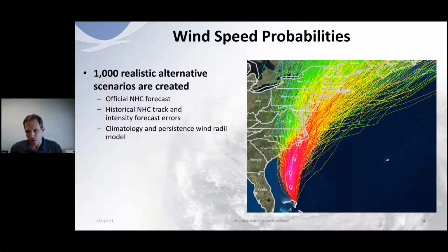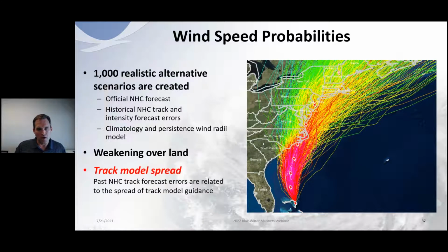Some of the realizations are stronger and weaker than our intensity forecast. And then we have a climatology and persistence wind radii model that creates a 34, 50, and 64 knot wind field around each of these 1,000 scenarios. And then we see where those winds move during the forecast period. It does account for weakening over land as these realizations move inland, so you can see they go from being red and orange to yellow and blue, or yellow and green, as they weaken realistically, even if the official forecast has the system farther offshore. And there is some measure of how much agreement or disagreement there is amongst the track model guidance that determines how much the spread of the realizations will increase or decrease away from the official forecast.